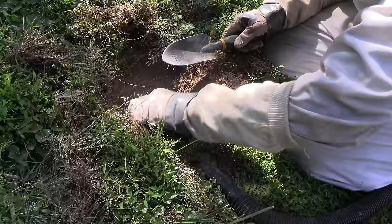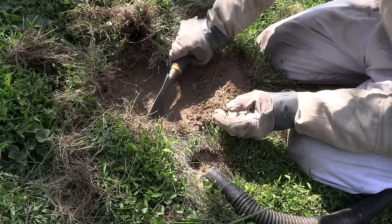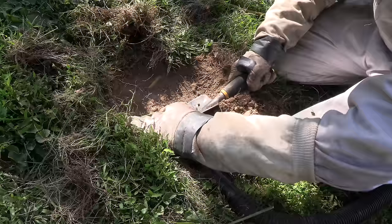All right, we found them. I feel like a paleontologist when I'm doing this. I might as well just have a little brush, like at the beginning of Jurassic Park when they're dusting off the bones. It's kind of what I feel like when I'm doing this.